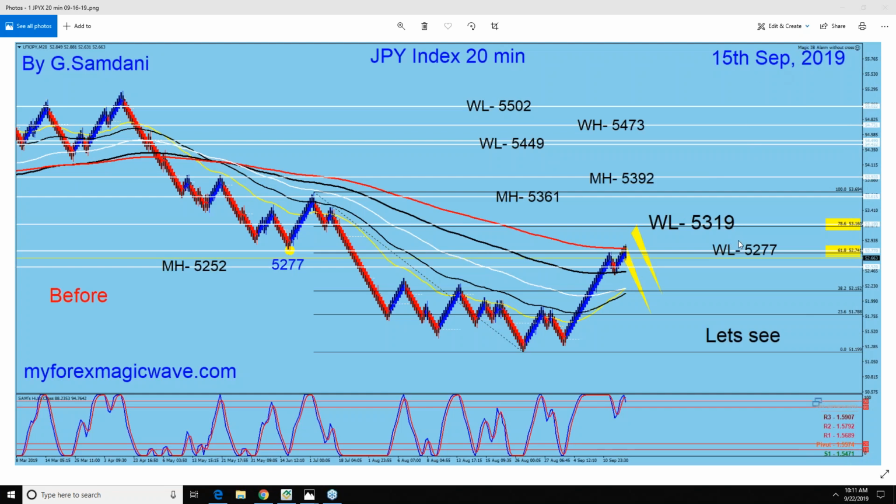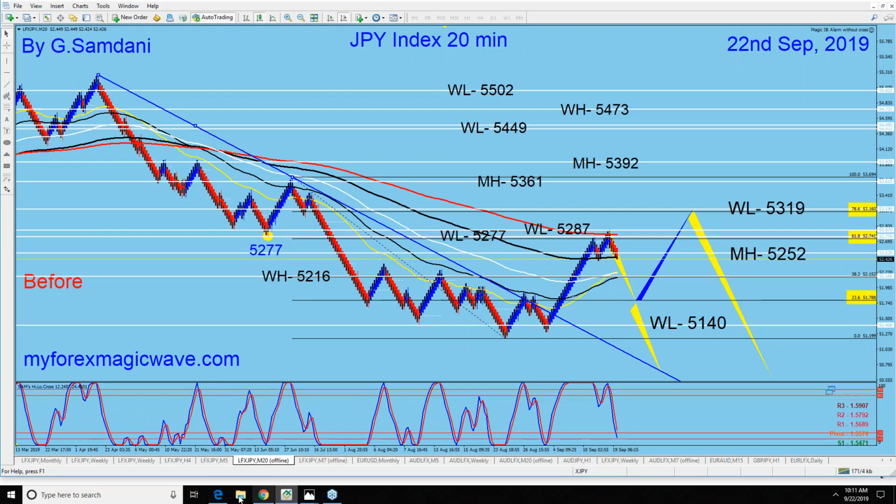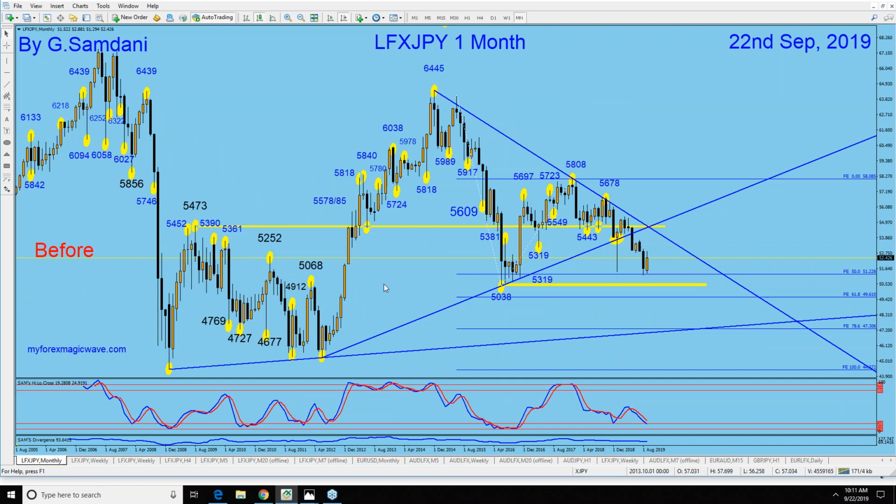Today is Sunday morning, making this video about the yen index and its future route and what will happen to all yen pairs. So let's get started. We're gonna start from the monthly chart, and I'll show you how to analyze step by step, starting from the monthly chart. This is my monthly chart here, and I've been following this for years and years now.